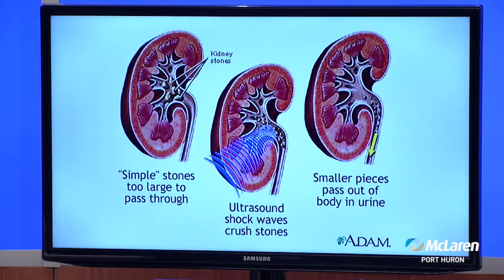And this is the least invasive. This is called lithotripsy. Lithotripsy is a broad term. Lithotripsy means to break up a stone. So if you hear somebody say lithotripsy, they're probably referring to ESWL. But when we go up with the scope and use a laser to break the stone up, that's also a form of lithotripsy.